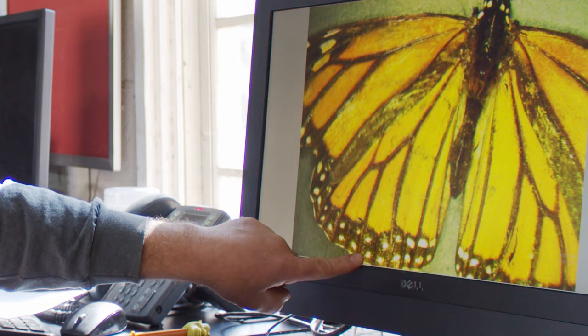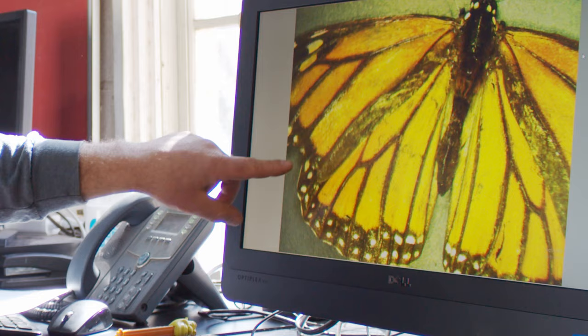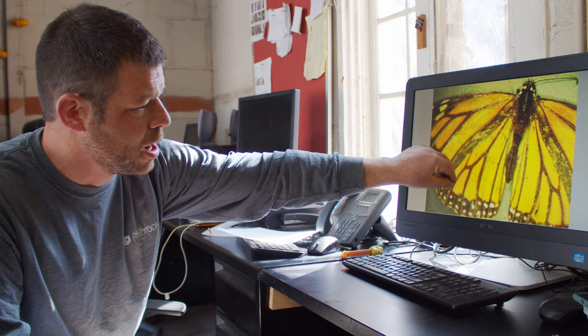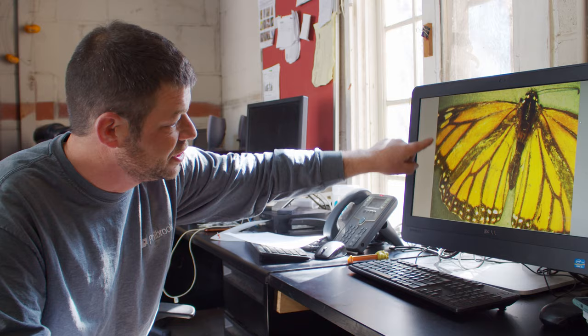If you guys look close at the bottom here, it has a double line of white dots. There's another butterfly that's very common, it's called a viceroy, that mimics this monarch. Why? Because the birds know it's poisonous, so it won't get eaten. They only have single rows of dots. And then also, their structure inside their wings is quite a bit different.